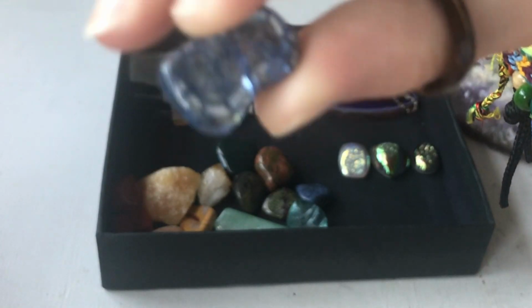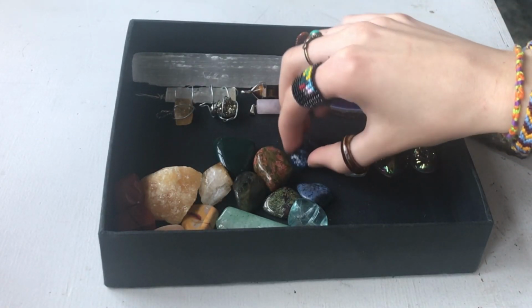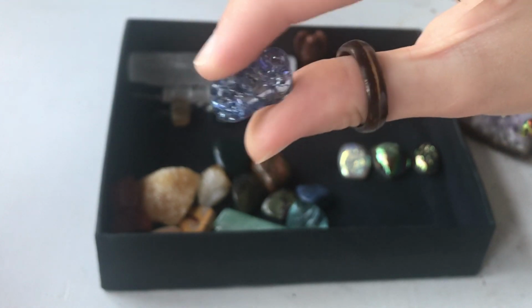I also have this blue crystal, but I'm pretty certain this is just a piece of blue glass that I got when I was younger from a crystal store. Let me know if I'm wrong though. It's just the way it's formed, the way it looks. I don't think it's crystal.